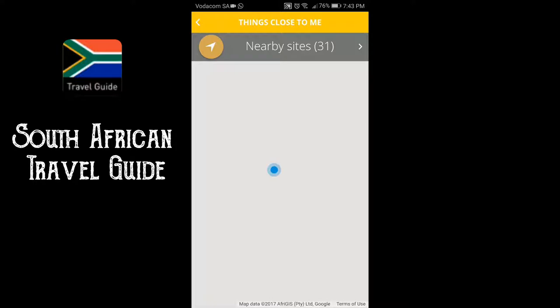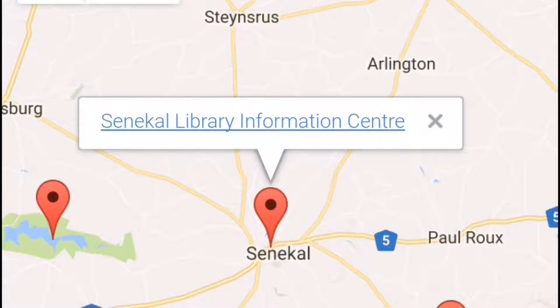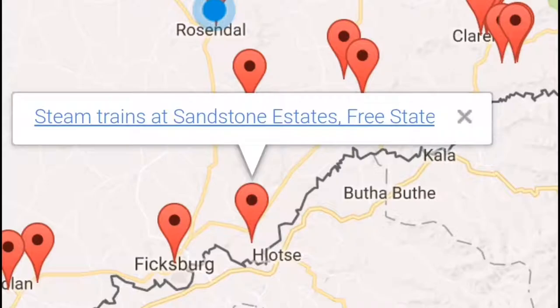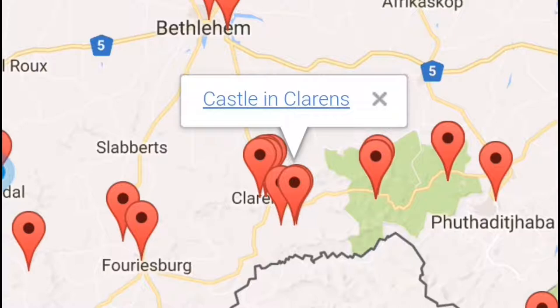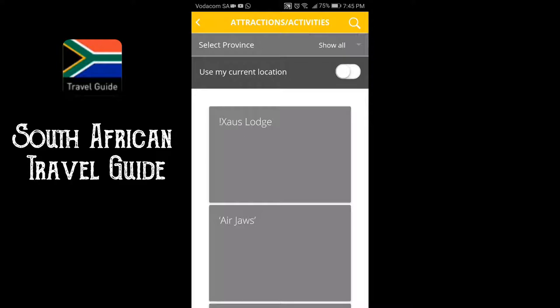Let's see, what are they? Olympatoria's Game Reserve. Something in Senegal as well. Library, okay. That's just Vicksburg, I don't know why that is. The site. Steam trains at Sandstone Estate. Also Clarence, that is nearby, is a pretty nice attraction which you can visit. What is this in the middle of nowhere? Wilmanshoek Private Game Reserve. Okay, I know that place at least. Nearby sites, pretty cool. Attractions and activities, what are they saying?